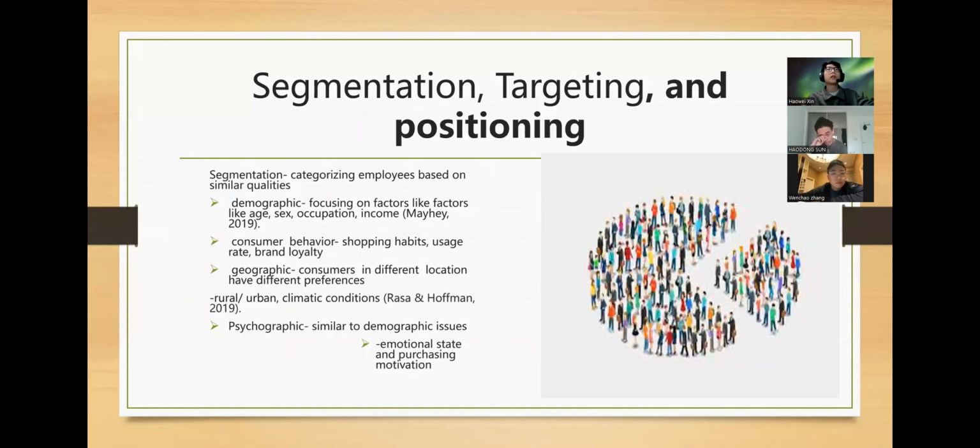Hello everyone. I'm going to talk about segmentation, targeting, and positioning.